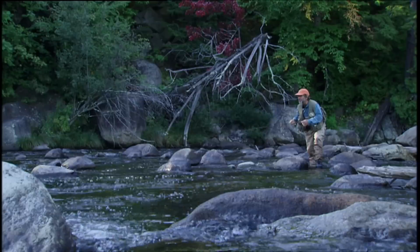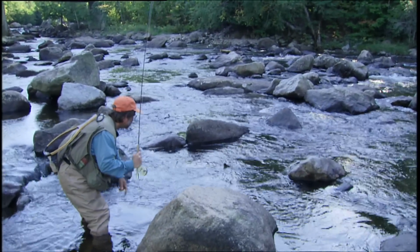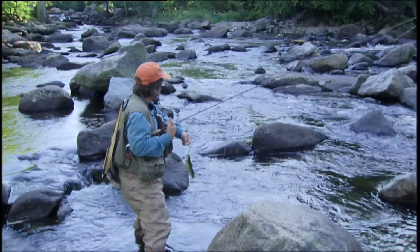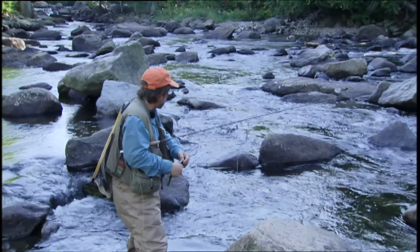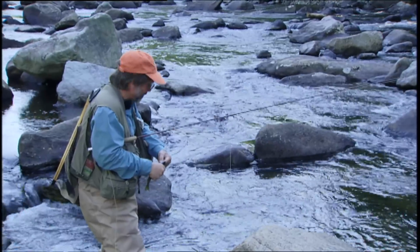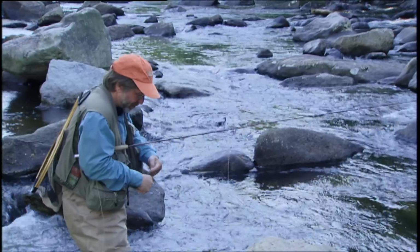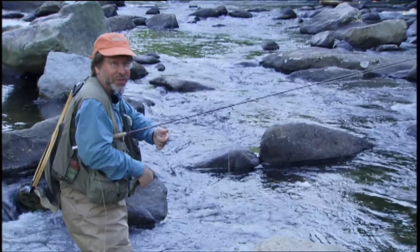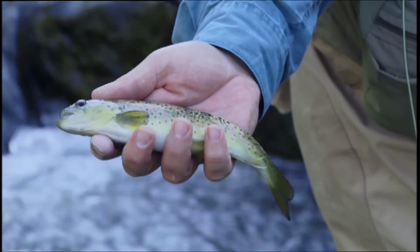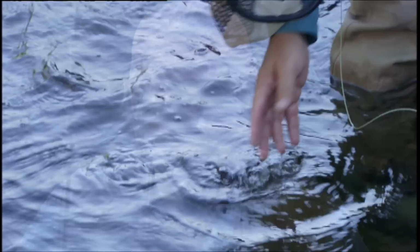Surprised that there wasn't a fish in there, but nice little brown trout. This fish was right in front of those 2 rocks, right in the cushion in front of him, where we might expect him to be, and all I had to do was make a short cast and pop it over that rock and use the rock to help me avoid drag, and there he was. And we'll just release him here in this nice quiet water, and away he goes.